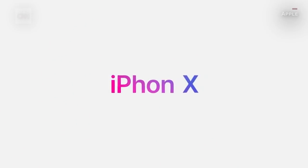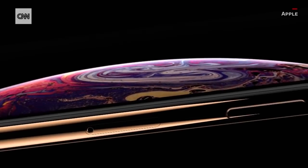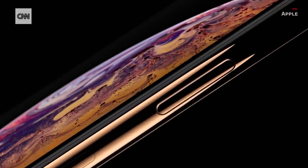Of course, Apple is using the X as a 10. The iPhone XS, the iPhone XS Max, and the iPhone XR are all really confusing to say. So they're pretty similar to the iPhone X, but there are a few upgrades. To start off, it feels like it runs much faster. Apple also says it has a much better battery life.